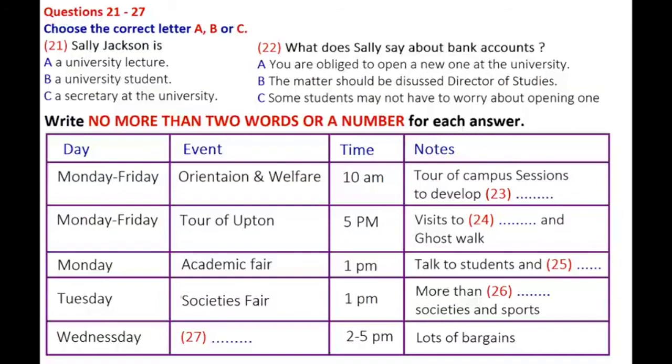Before I go any further, I should perhaps introduce myself. My name is Sally Jackson, and I am the Secretary of the Students' Union, which has organized this week of events for you. You will usually find me in the office on the first floor of this building when I'm not attending lectures. Anyway, down to business.